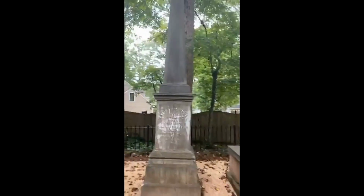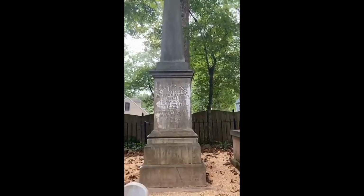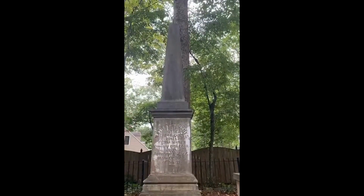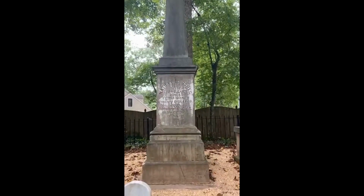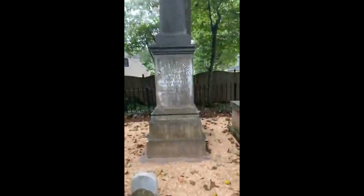These type of grave markers, the obelisk and the box tomb, were indicative of well-to-do people in colonial and antebellum North Carolina. And Nathaniel Jones and family was definitely well off.